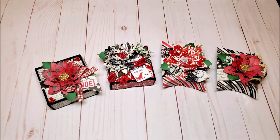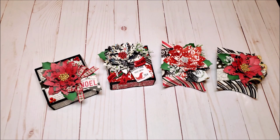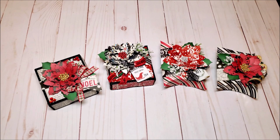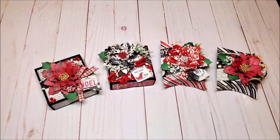These are the two styles of boxes that we made today. We made the Poinsettia Hinged Box, and we have two different examples. And we also made the Poinsettia Pillow Box. As you can see, these boxes are really easy to put together. However, by adding simple embellishments, this makes a beautiful and elegant presentation.